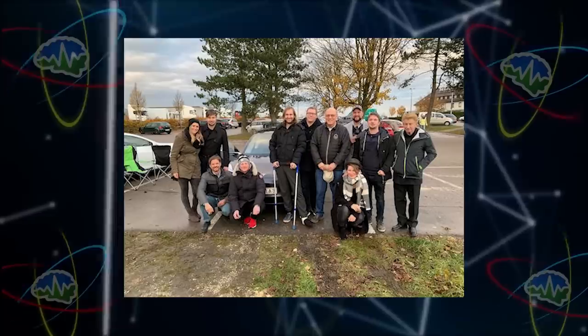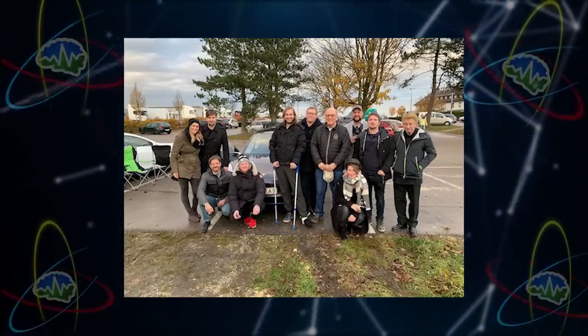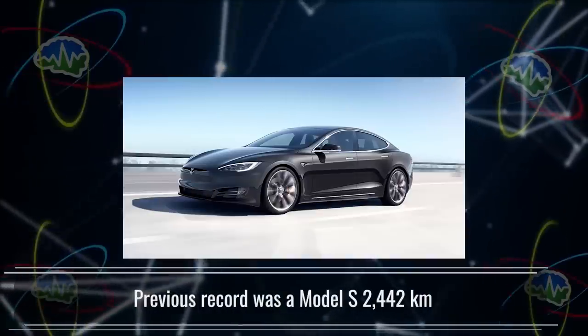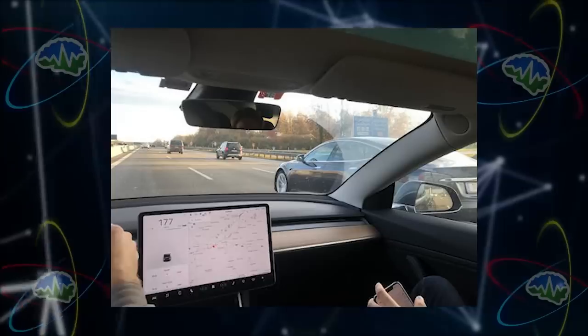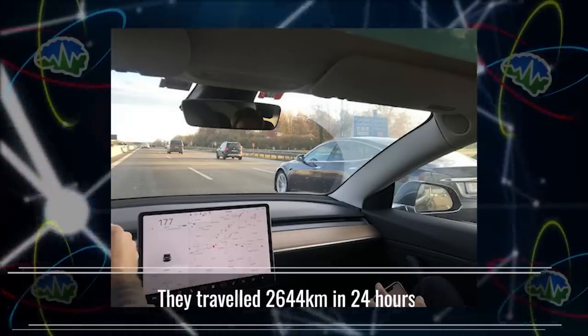Yes. So a new world record has been broken using a Model 3 in Germany. The team from G Electric broke the previous record of total distance traveled in 24 hours, which was previously a record made by a Model S, of 2,442 kilometers. They hit 2,644 kilometers in 24 hours using the Model 3. The Guinness Book of World Records is now reviewing it to see if it is truly a record.